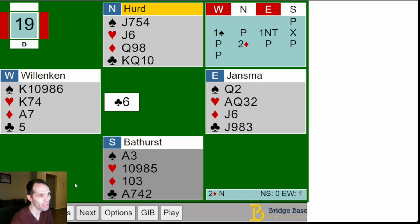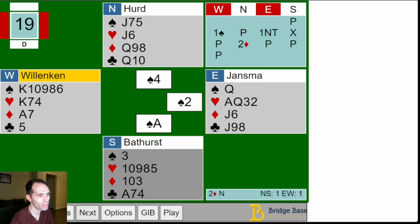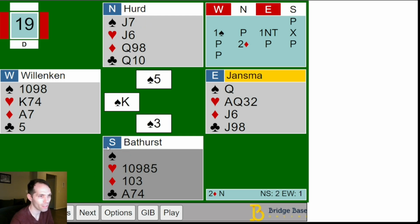Club switch is a little interesting. Chris Wilenkin, despite the fact that this diamond lead has basically already prevented him from getting a club ruff, goes for one anyway. I guess hopeful that his partner has like the king jack of clubs or something, and Declare misguesses the situation, lets them secure the club ruff. But club to the king, spade to the ace, spade, aha! Spade to the ace, spade to the king, and this sets up Declare's jack, which looks really devastating for the defense, because now Declare only needs to ruff 1 spade in the dummy. I think Chris probably should have got this one right.